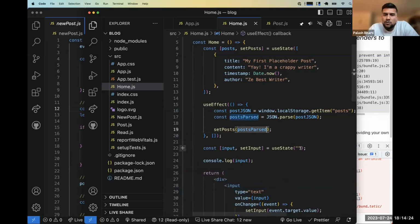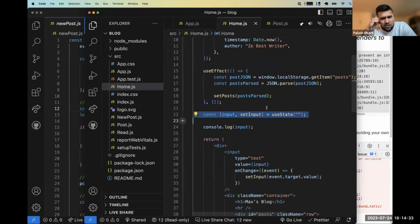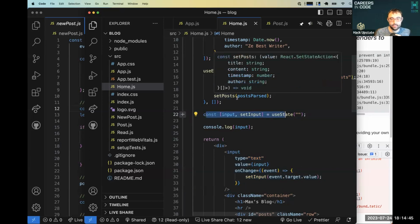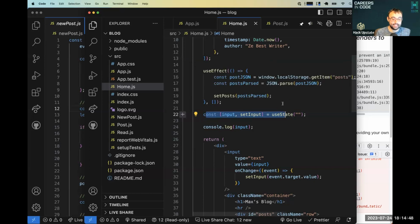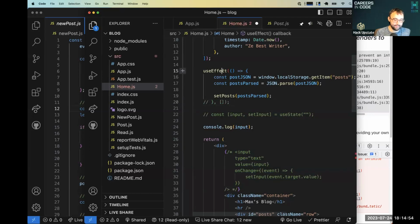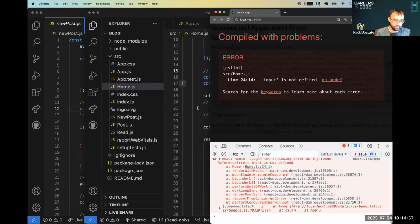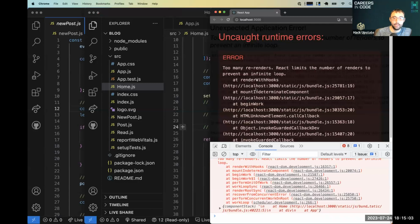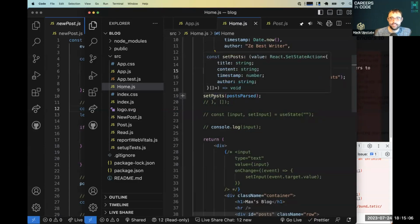Gotcha. So how do we associate that useEffect down at the set input event target value, line number 32, around there? This input, I actually kind of went down a wrong path to explain that. No, this input has nothing to do with this useEffect. Okay, so you would still have that same problem even without this input. Even if I comment this out and take the useEffect back out, you run into that same issue, too many re-renders, because this is updating state.